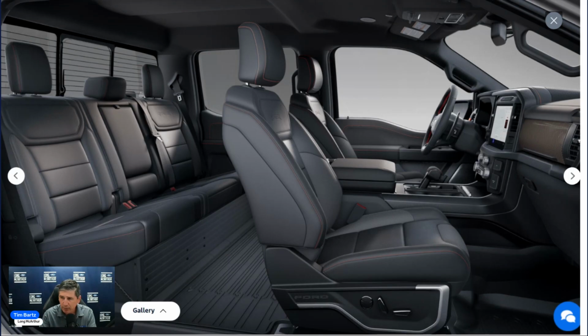Unique seat back bolsters for the Raptor. You can see that here with the Raptor on the backrest and the stitching on the headrest and seats. 10-way power driver seat with power lumbar and multi-adjustment power passenger seat. It doesn't say 8-way, it says multi-adjustment, but I think it is an 8-way. And then heated and ventilated seats. So the driver and front passenger, ventilated means cooled. It's going to cool those seats off there for you.